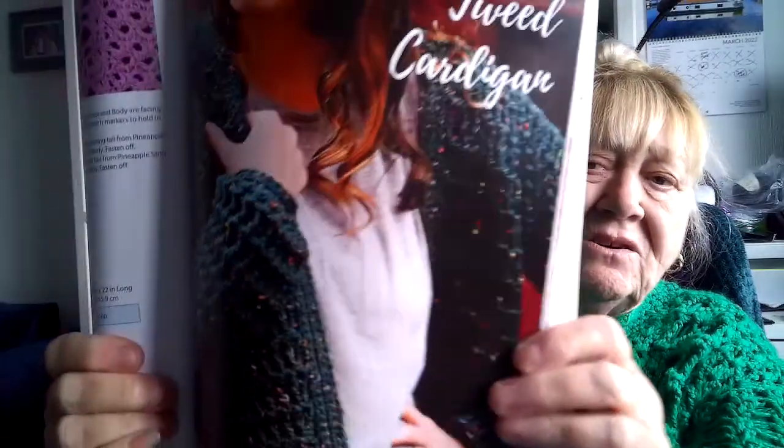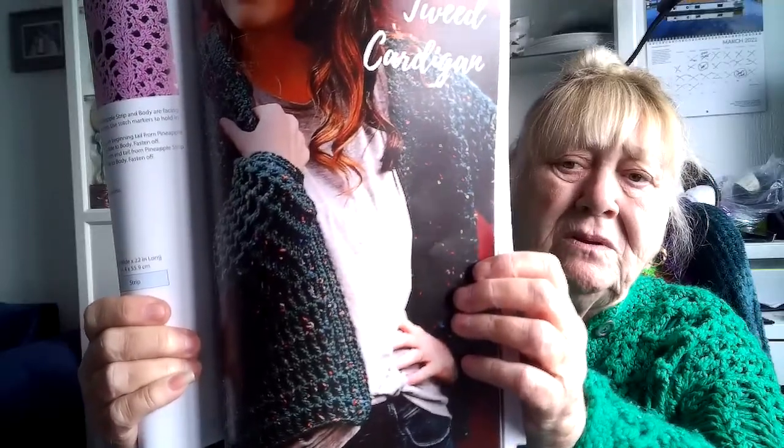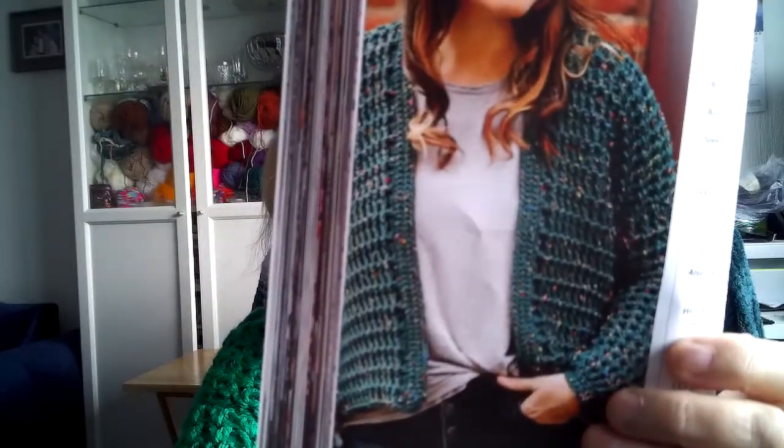Right, we're on to a tweed cardigan now. That's just like a little edge-to-edge cardigan. Oh, the light's shining on the book again. Sorry about this, people. Oh, there's a better picture there. Just a little chunky edge-to-edge. It's done in Peyton Shetland chunky tweed bulky weight yarn.